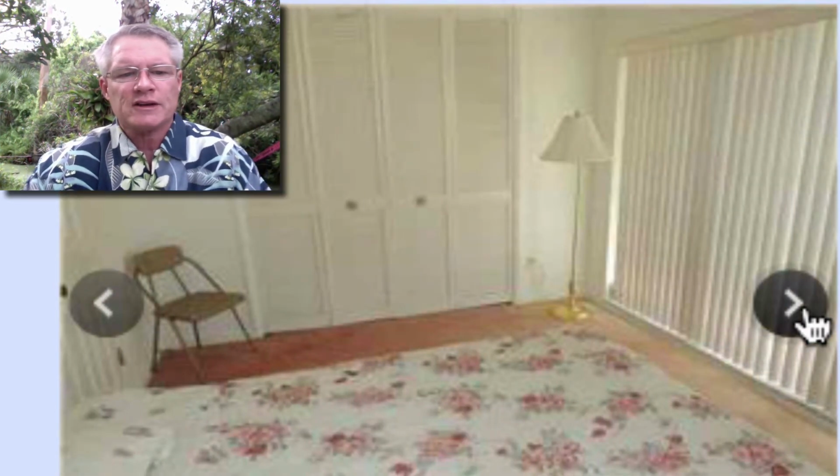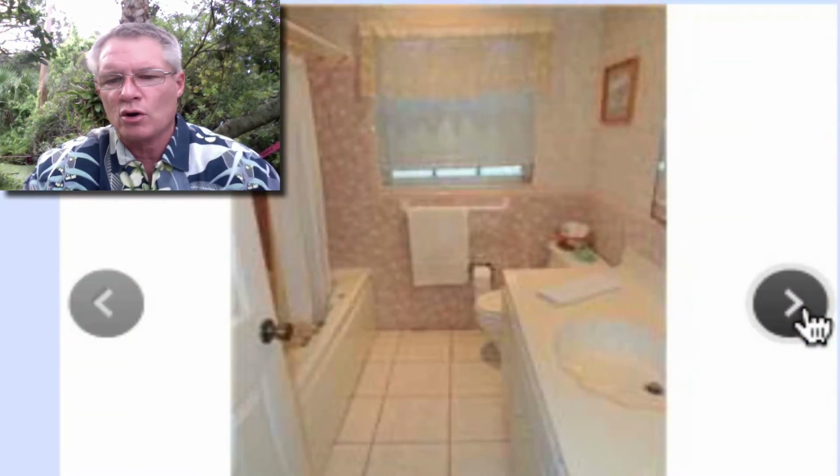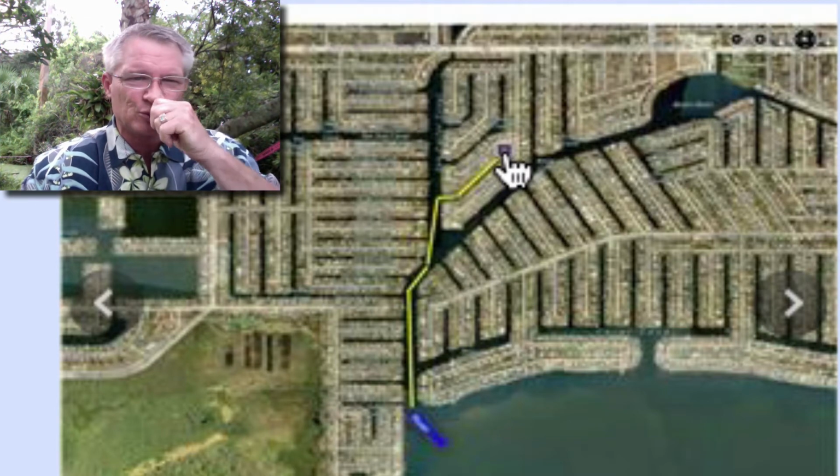The canal depth in the middle of this canal is over 8 feet, according to the sailboat owner here. It has a 7,000-pound sailboat lift in it. This is the largest canal in Cape Coral that heads right out to the bay, and this is where the home is located. So it's a really nice location.